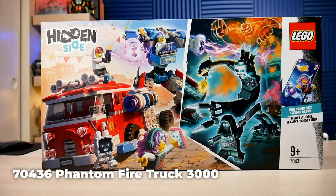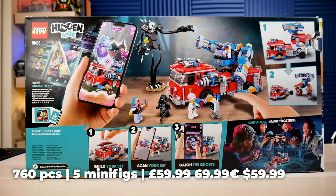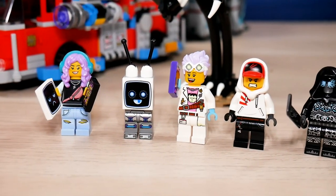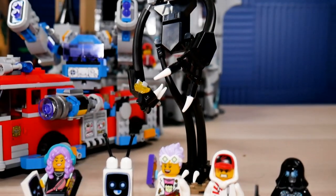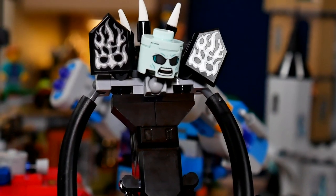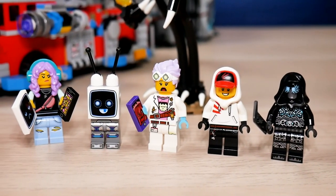The Phantom Firetruck 3000, set number 70436, with 760 pieces and a $60 price tag, with a plethora of minifigures, 5 figs, actually 4 figs and a bot, and the Slenderman. Or we should just call him Neymar Rim, the Harbinger version, which is the ultimate, I guess, manifestation of this bad guy. We also have Jack Parker, JB TV, the cool bot, and Shadow Walker.